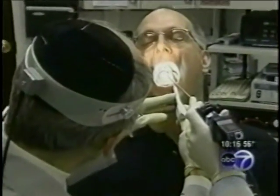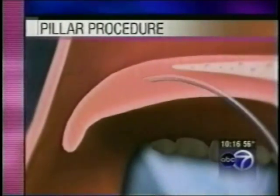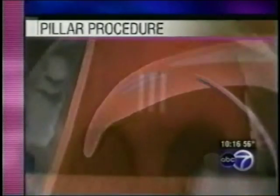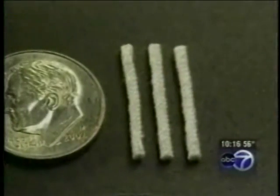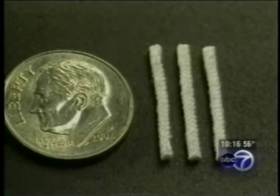Here's how it works. A patient's throat is numbed. Then the 3 inserts are injected into the soft palate. The area that was once floppy stiffens, allowing air to flow more freely when the patient is lying down. The inserts are made from a soft polyester material that has been used for many years in other medical procedures. Basically, it creates scar tissue and stiffens the tissue itself. It gets incorporated into the tissue, just as a suture would if we were suturing in surgery.